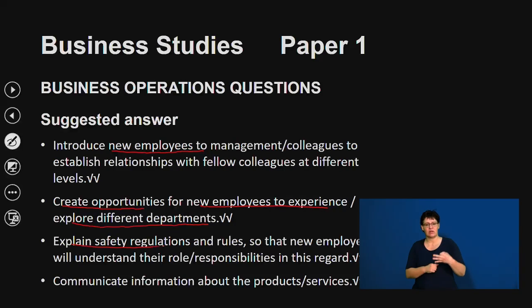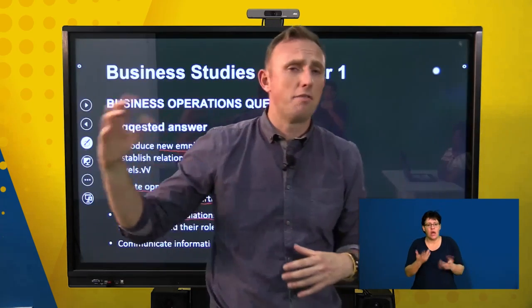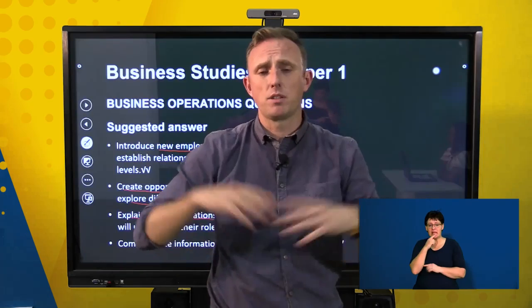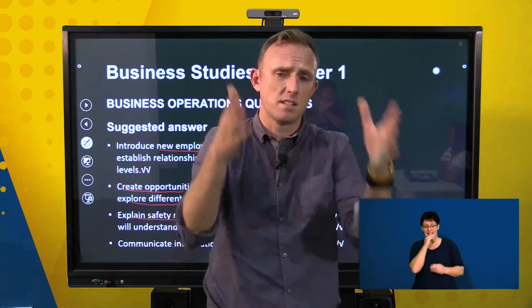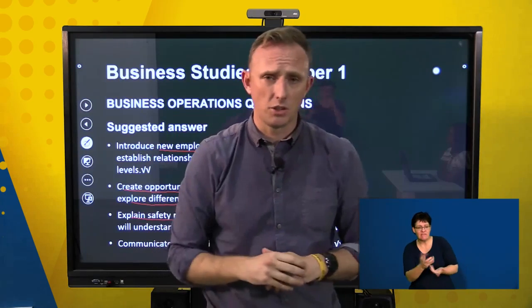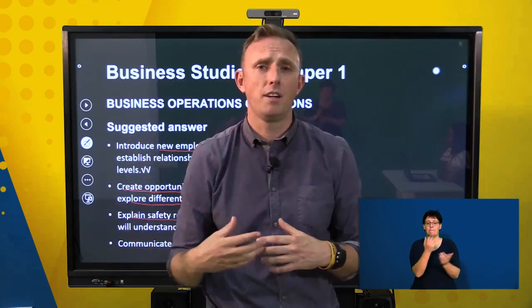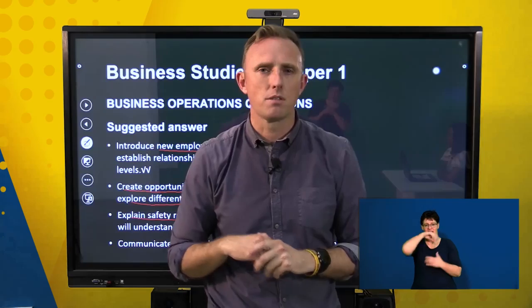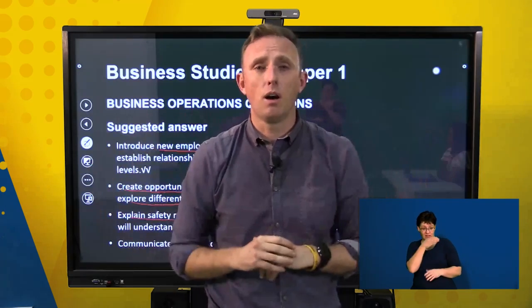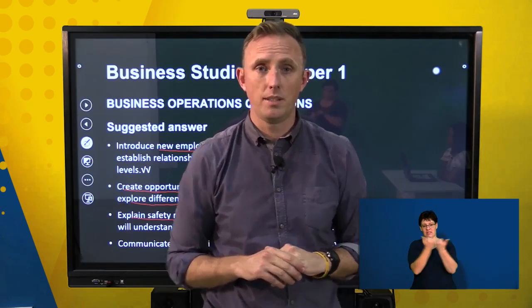The next part is safety regulations, so that it explains to the employee any safety regulations. So perhaps they work at a refinery that's making explosive products. It's going to say, this is the safety equipment that you should be wearing at all times. These are the safety procedures that you have to follow. So perhaps you have to have a breathalyzer every morning before you go into the refinery to make sure that you're not under the influence of anything, because if you are, you can then become a risk to the organization and to your fellow employees.